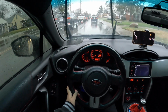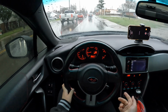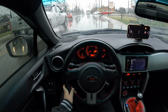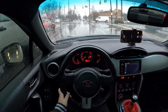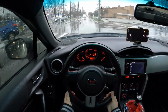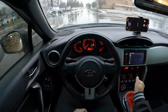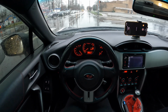If you've watched my previous videos, you'll already know that I've said this, but I have no clue what exhaust this car has. Oh, sorry, I didn't even mention what kind of car I had. This is just point of view driving of my 2014 Subaru BRZ 6-speed. Completely forgot to mention that.